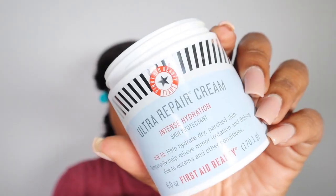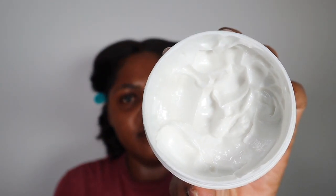All right, just put some moisturizer on my face. This is the Ultra Repair Cream Intense Hydration by LYS Beauty. Your girl has combination skin, so it starts off dry, but then she's gonna get oily. So we just like to make sure we are moisturized and ready to go.